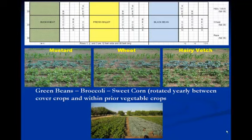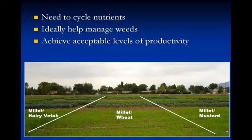If you look at the pictures in the middle, you can see the effect of this particular year where we had mustard, wheat, and vetch. You can see the three vegetables that we're interested in: a legume, which would be our beans, our broadleaf, which is our broccoli, and our grass type plant, which is our sweet corn. So we always have these in these areas, and we're looking at the effects of how those are rotated within each other on productivity, weed management, soil characteristics, and nutrient cycling. We've got lots of data, and I'm only going to show you a very small smidgen of it today. Ultimately what we're trying to do is understand the effects of that.